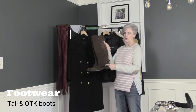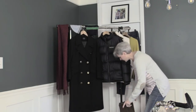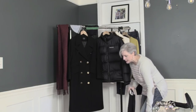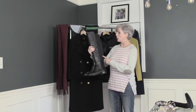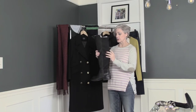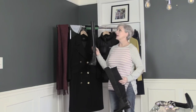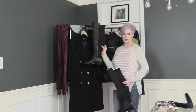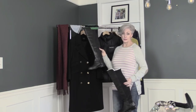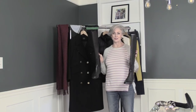But these are tall boots, so I'm really just focusing on that. So tall boots or over the knee boots are really great to wear to keep you warm and stylish. And one thing that I discovered with over the knee boots just recently when I was out on a walk with Oscar and I was wearing a skirt, they really, really kept me toasty warm. So they're a great addition for skirts or dresses as well as jeans. So tall boots or over the knee boots, an essential.